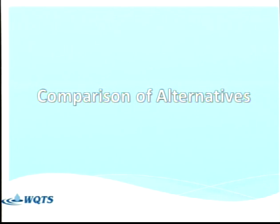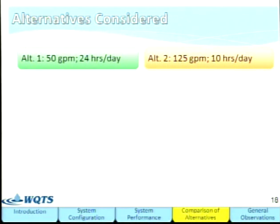Comparison of alternatives. I want to go a little beyond what was mentioned earlier. Eugene actually asked us for two alternatives. He asked us for a small system that produces 72,000 gallons per day. Basically a system that either runs at 50 GPM 24 hours a day, or a well that runs at 125 GPM 10 hours per day and then shuts down for the rest of the day.